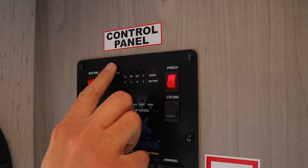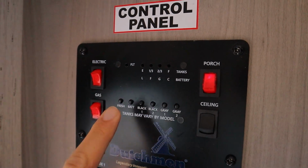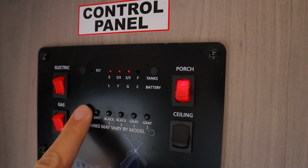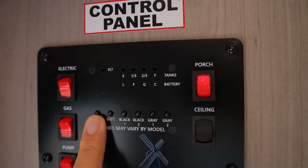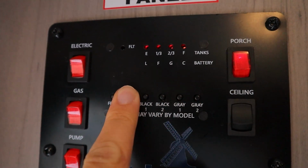I'll start with the levels here in the middle. So as I push down on each of these buttons, these will light up from empty to full. So for example, fresh is our fresh water. I'll push that down and you can see that that is at empty. We have our battery, that's our house battery. I'll hold that down, you can see that goes up to full.